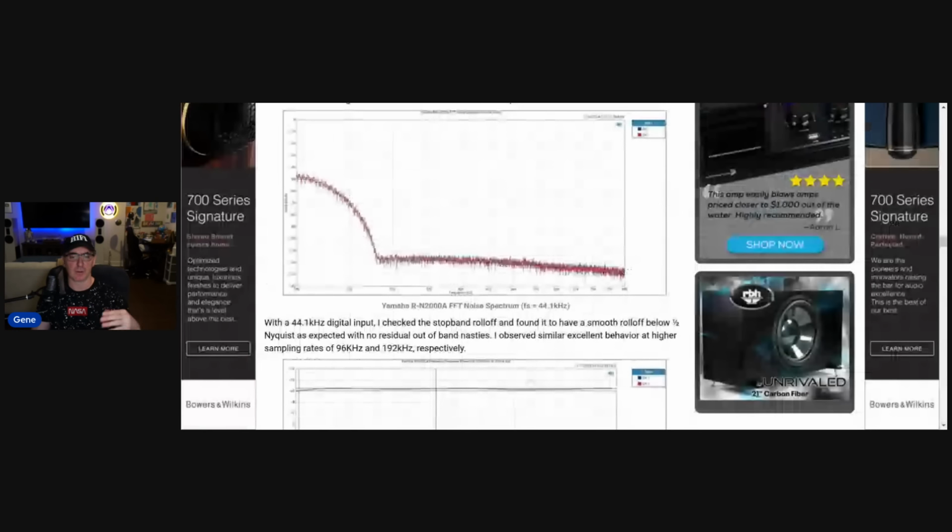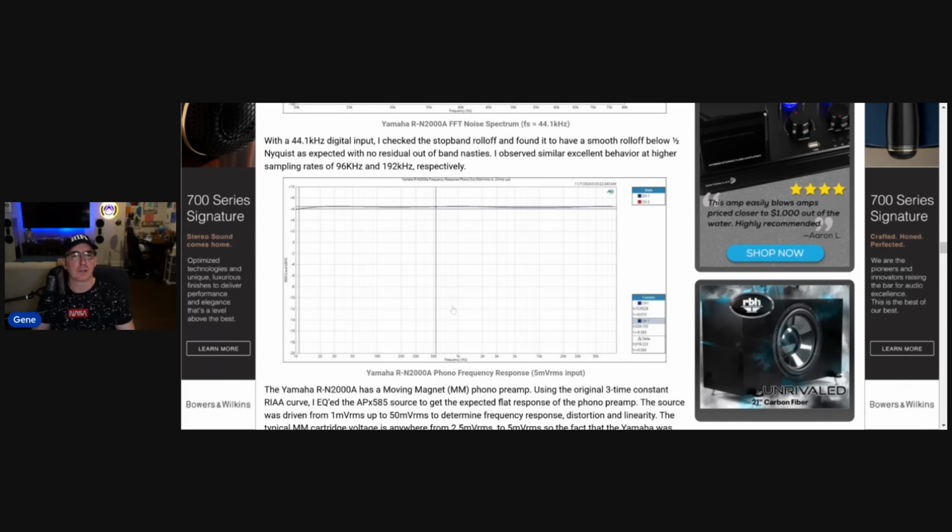And I ran that with 192 kilohertz and 96 kilohertz sampling rates. I got perfectly good responses as well, right at 1/2 Nyquist. And I wanted to show you the phono preamp. This is what I was really impressed about.